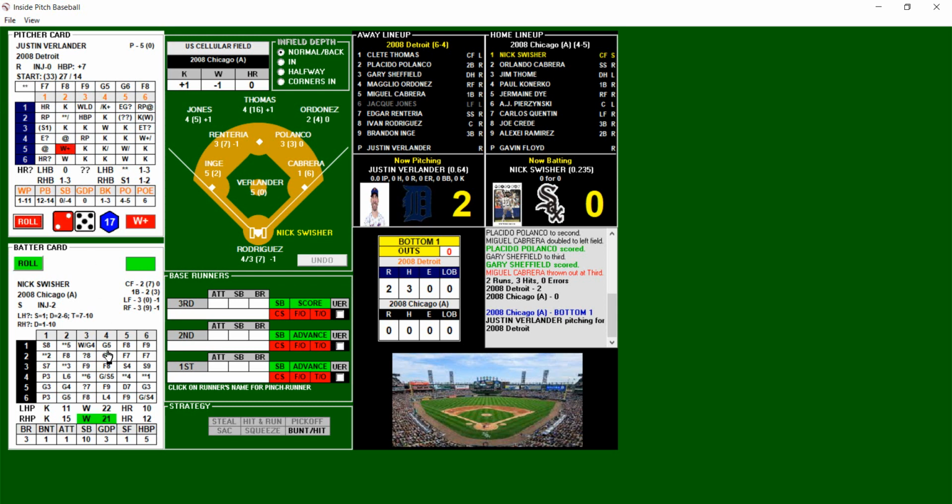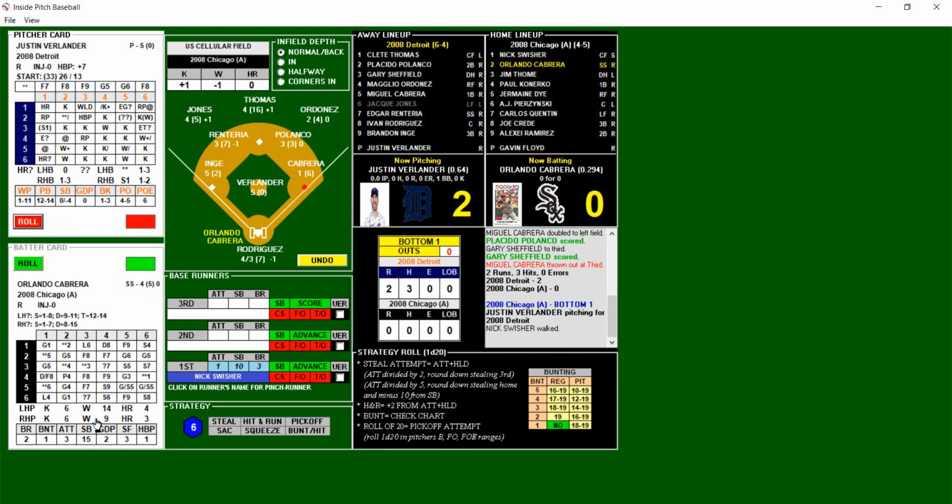2-5 walk plus 22. That's a 17, and that's going to be a walk. Now, in a walk plus, we add 10, plus whatever the ballpark factor is. In this case, it's a -1, so we're adding 9 to that.